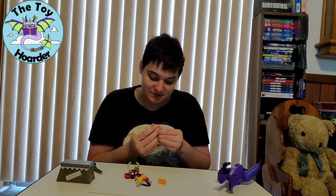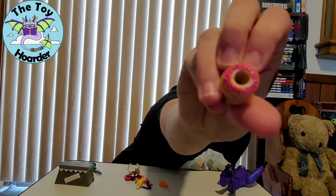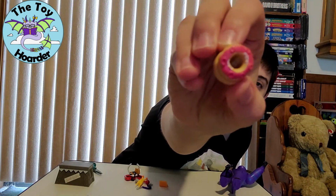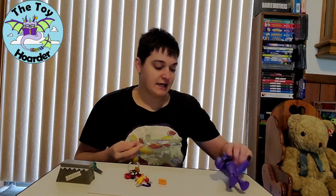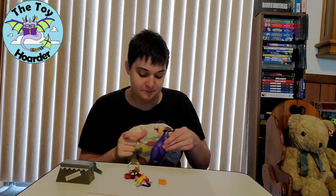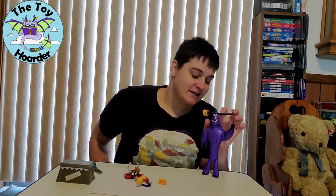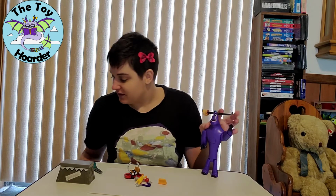Oh, these donuts are so cute. Okay, so the pink side actually looks like it's got little tentacle suction cups on it, as well as teeth in the center, so it's really fun. And then there's a chocolate side, I guess. So you can hang these on his horns. I think there's a little bit of texture on these ridges, but it is very, very light.